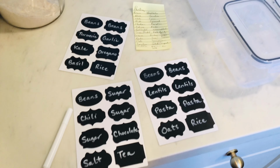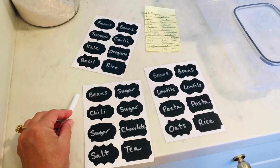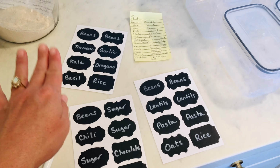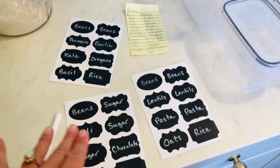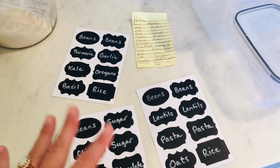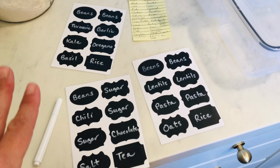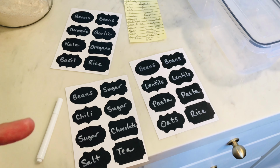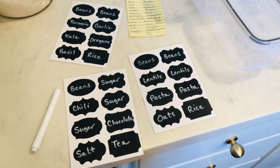Okay, I've gone ahead and pre-labeled these labels with this chalkboard marker. I just did generic, basic titles for these. Like I just put beans, beans, beans, beans instead of all the specific types in case I want to change any of those. But I did want to make sure that I have some basic generic labels for the Daily Dozen. So next I'm going to unpack my pantry and start filling the containers, and then lastly I'll put on these labels.